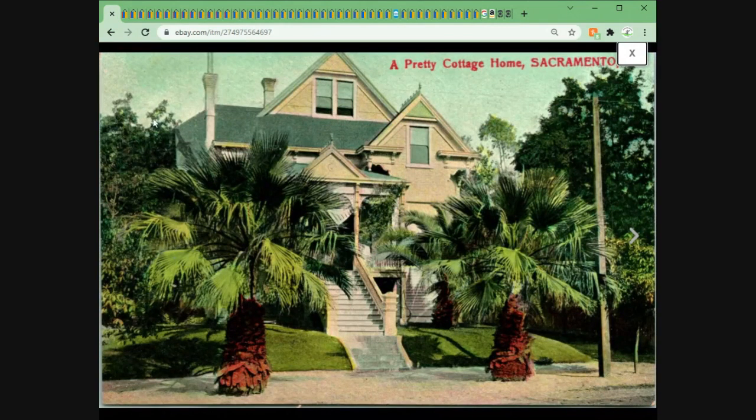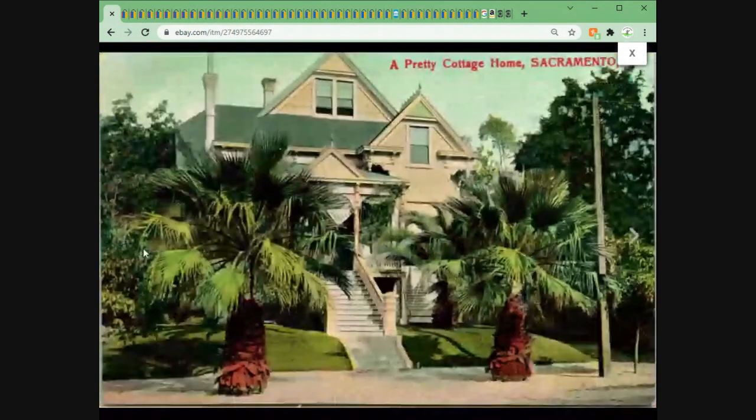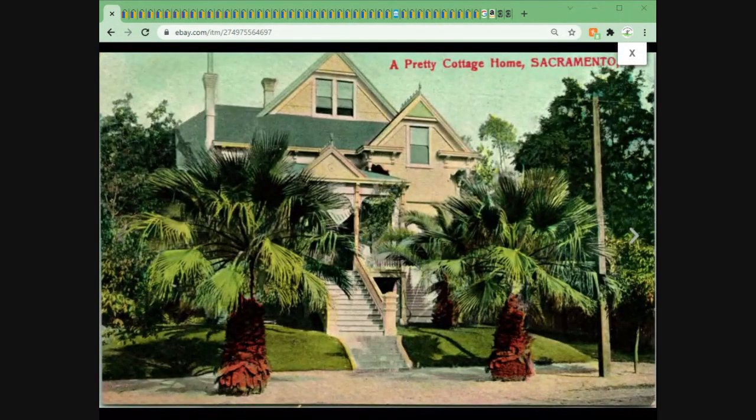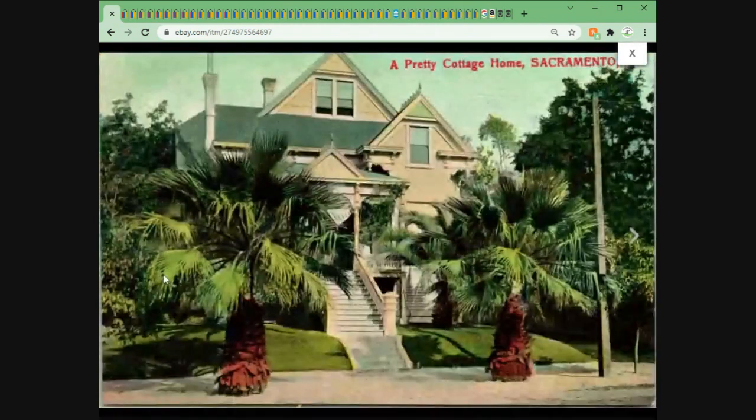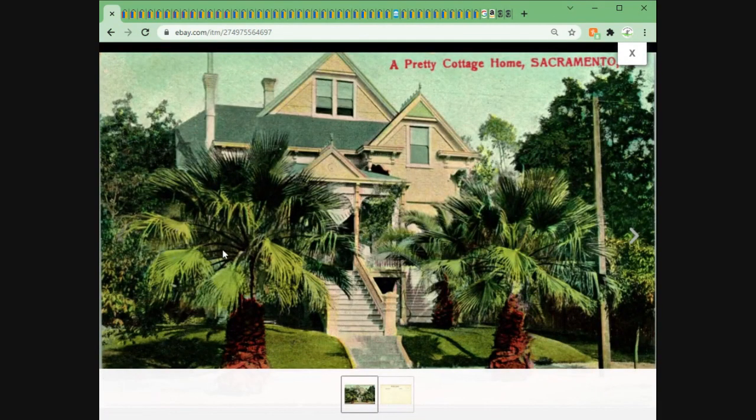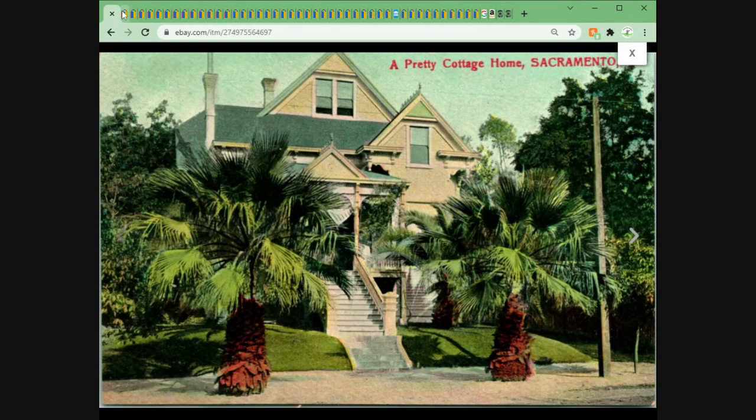All right, next up, Pretty Cottage Home in Sacramento, California, unposted. These California homes, houses, bungalows, all do pretty well for me. So this one here sold for $14.95 plus $1 shipping. If you start searching for the houses and you can't find anything out there, might as well put it up there a little bit higher.